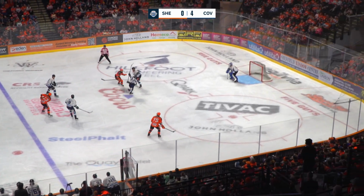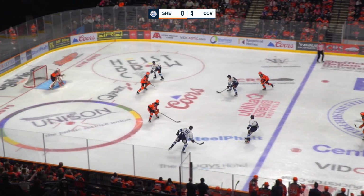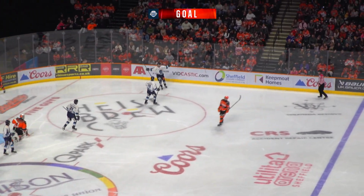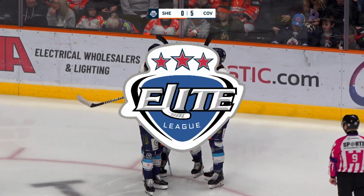Touch back to Watling. Trying to force his way through. The Blaze again active with the stick, and then they'll lead the counter. And they left the puck behind. The shot comes in, finished by Kennedy. 5-0 to Coventry. This one's all over.